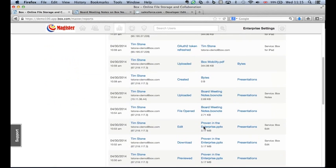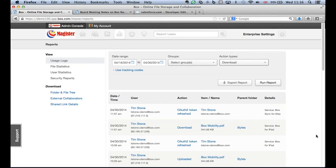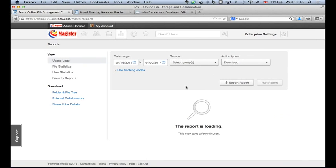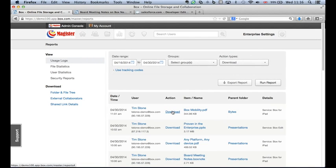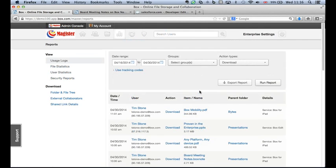Okay, as an admin, you've got the ability to then slice and dice this report. So maybe I only want to see a report of all downloads. Run that report, and then you can see there just the downloads of these files. Once again, I can click into the file, only see activity against that particular file, for example. Okay, so lots of different options there as an administrator.